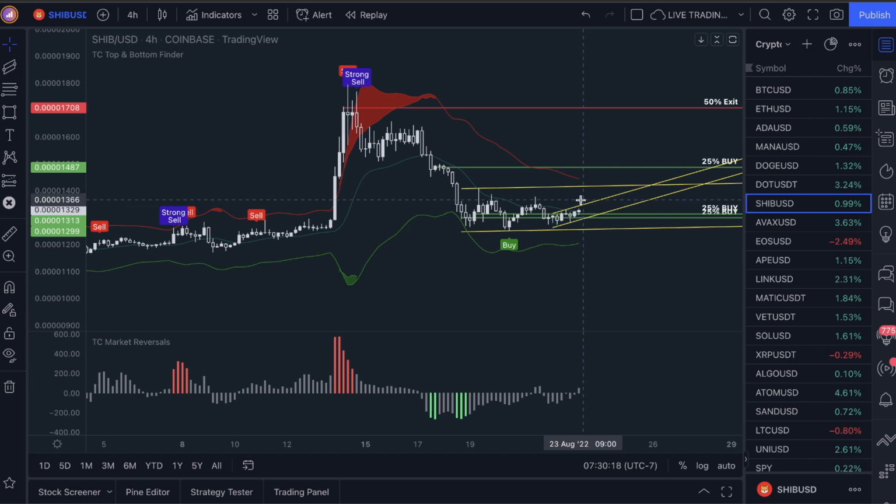So when we start breaking up, let's say above this line here, which would put us at about 1,350, we're probably going to see a target up here about 1,380, maybe pushing us to 1,400. It's once we start breaking this guy right here, which is about at 1,400, that's where we could see some really nice moves back up in the market. And that's really what I'm watching for as far as this momentum building right now.